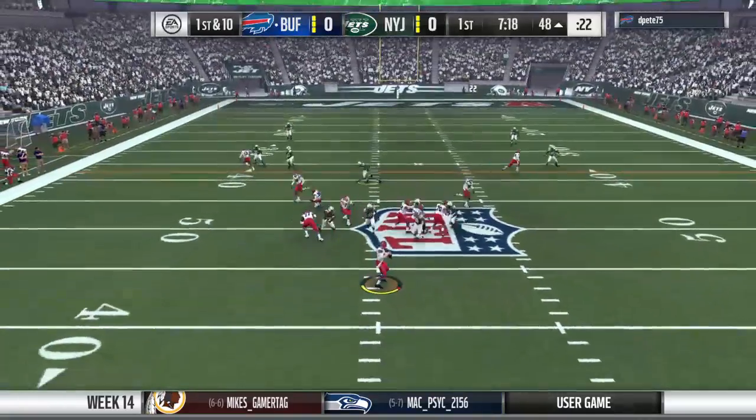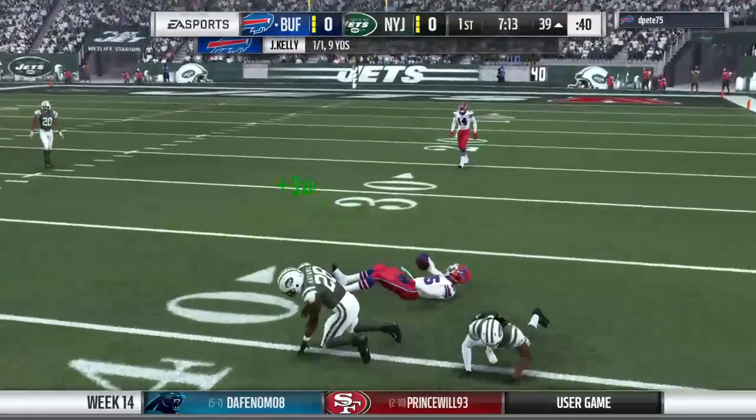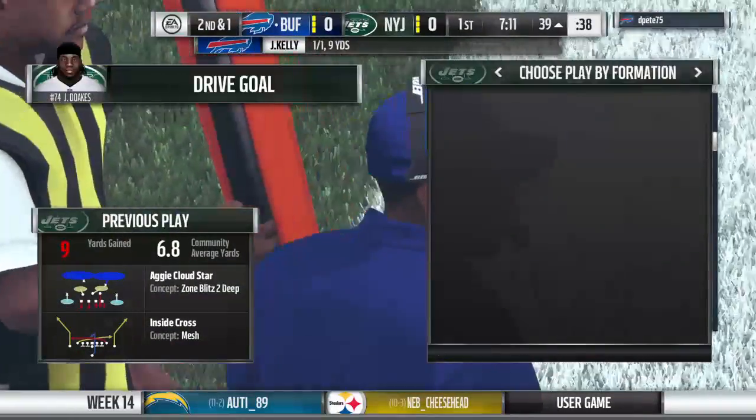All right, now look at 56. They'll try and start this drive in the air. Man open right side, it's the tight end Clay. Give him 9 there on the first down completion.